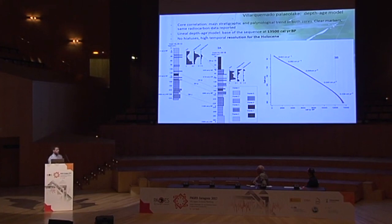Another feature that I want to show you is that the late glacial and the Holocene transition show a very, very high resolution. We analyzed 100 pollen records, and we didn't find any clear evidence of landscape disturbance related to the Younger Dryas or other arid spells. Okay, I will show you the results later.